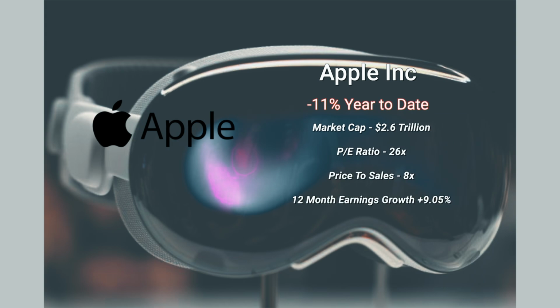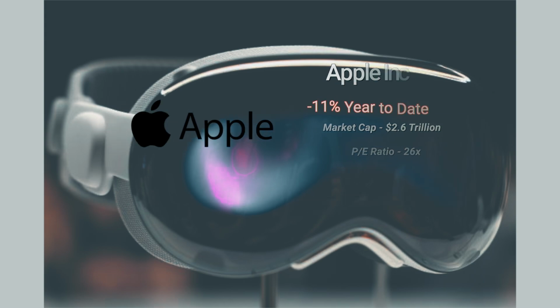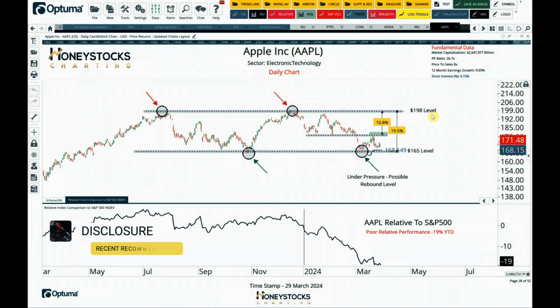We've got Apple. Now, Apple has been a very, very challenging chart to say the least. It's underperformed the S&P 500 by 19% so far year to date. Apple has not been the place to be this year, as I'm sure most of you know. I take a very different view on dips in stocks like Apple.